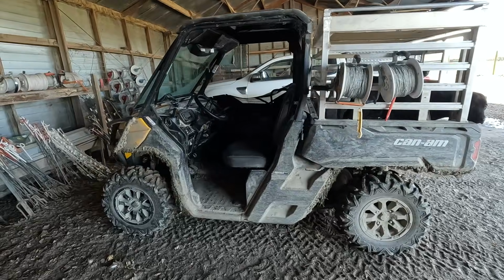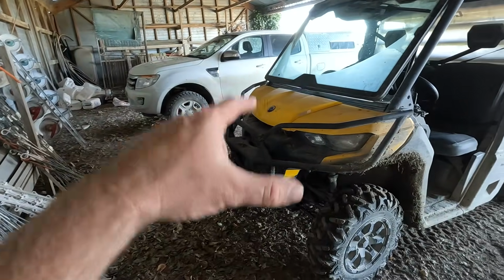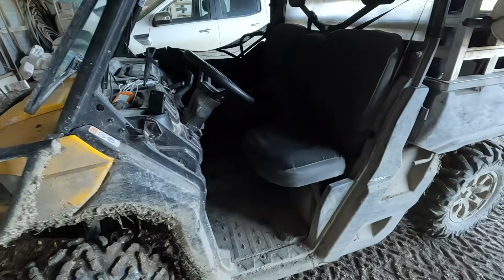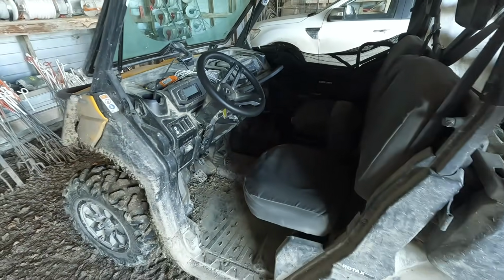And Roddy was telling me before that he rates these Can-Ams. He did have a Honda at one of his last jobs, but he reckons these are way better. And I was just having a look, it's quite cool. It's got a bench seat that folds up, heaps of room, petrol though, but it goes pretty well.